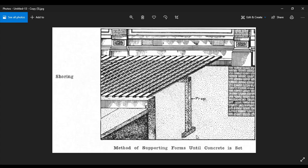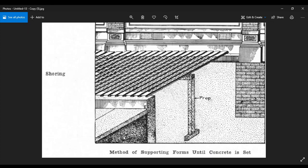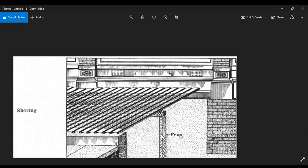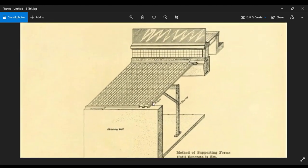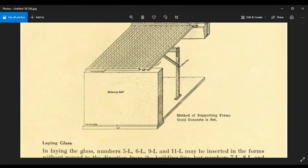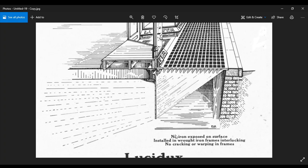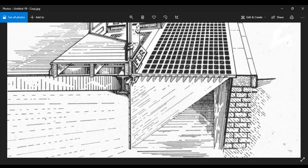Okay, and we got us a prop. You got your retaining wall, your dirt, your street, your vault, foundation, and your basements over here. This is your prismatic glass over here, prism lighting. Got your prop again. This is your retaining wall, and your dirt would be over here, with your street back here, and this is your basement over here. No iron exposed on surface.